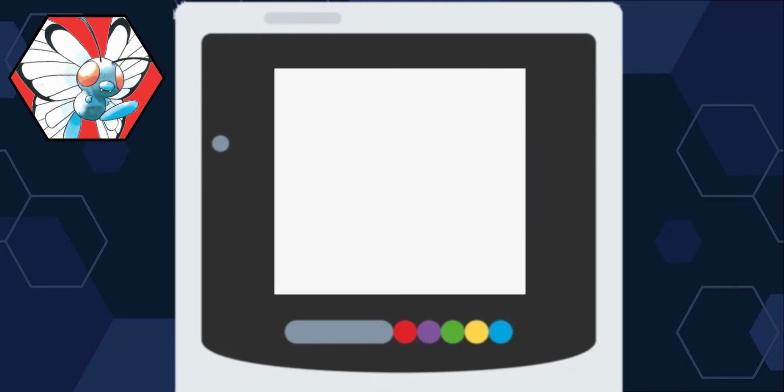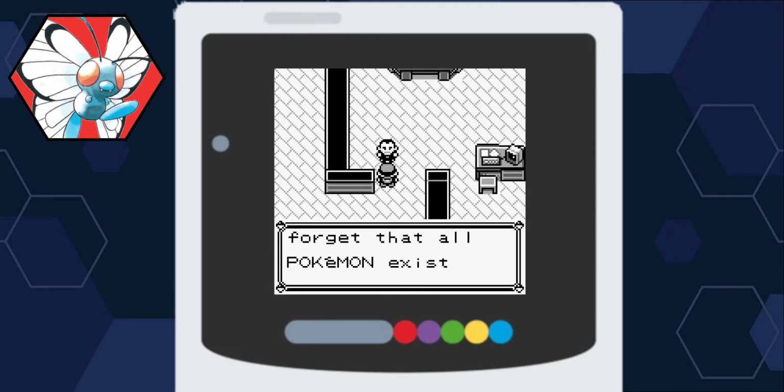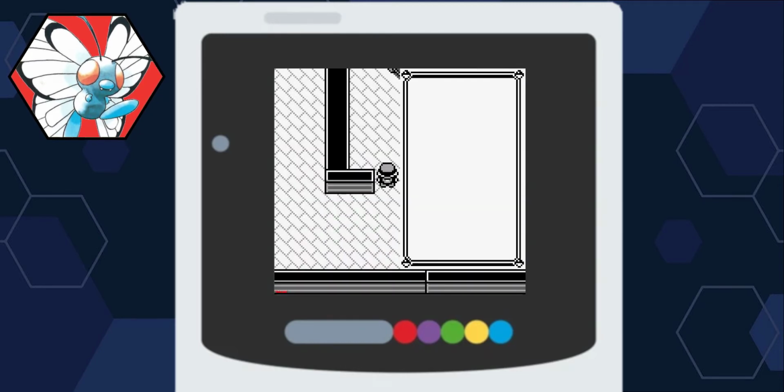After winning, Giovanni runs away with his grunts from a 10-year-old wielding a child-sized butterfly monster, as we decide to dig our way out of the 11th floor of the skyscraper building.